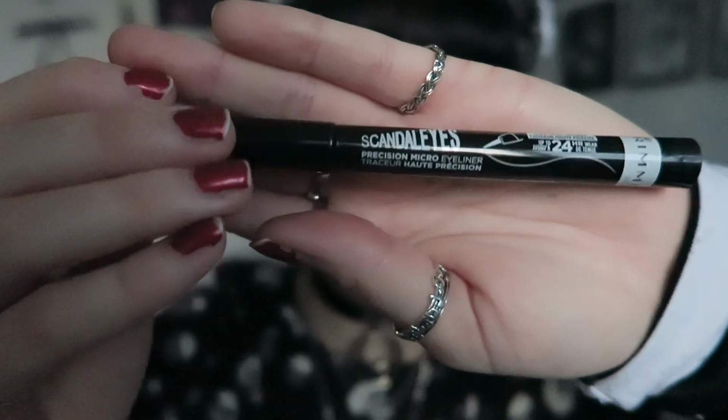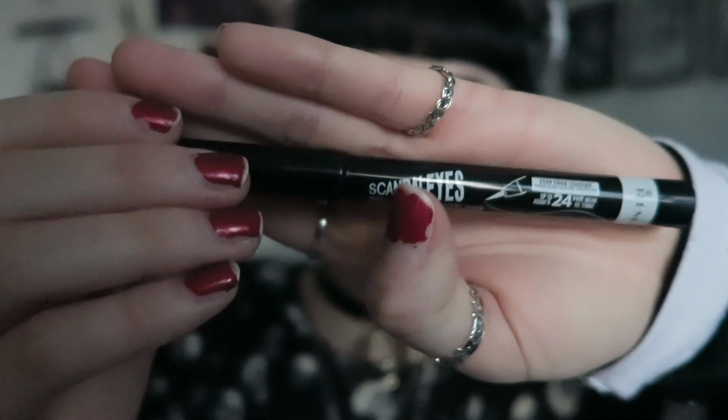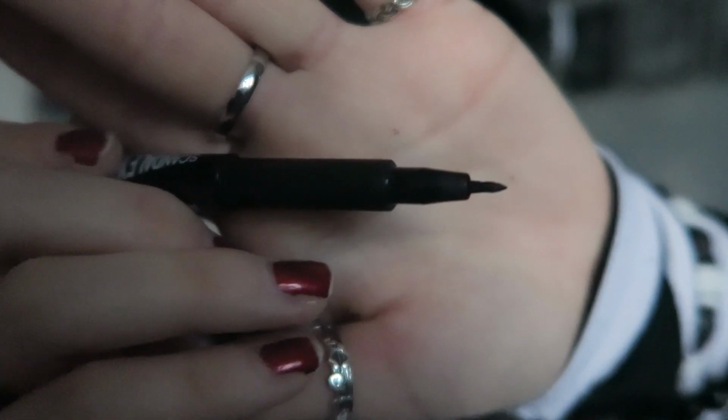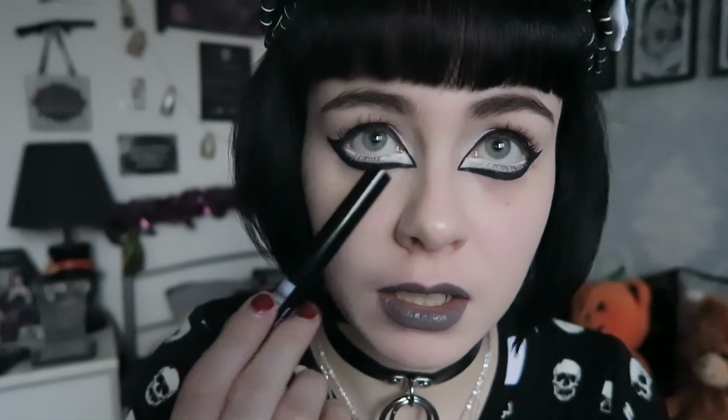And I do get it in the precision one because they do have ones that have different ends to them. Some of them are flat, some of them are more chunky, but this one has a very, very fine tip, so you can get a really nice clean line. It does look a little bit bulky on the end because this one is actually quite old. I do have a backup in the drawer, but this one I generally use to get the line down there, and also to neaten things up a little bit more.